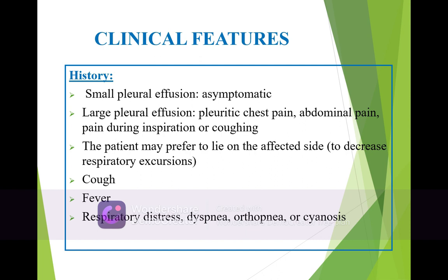The patient with a small pleural effusion is usually asymptomatic. Pleuritis will cause pain, for example in pneumonia. When there is a small pleural effusion, the pain will go. With a large pleural effusion, it is a pressure pain actually. It may be pain during inspiration or coughing. It is possible in this fashion because only the parietal pleura is sensitive, not the visceral pleura. The patient may prefer to lie down on the affected side to decrease the respiratory excursions. There may be cough, there may be fever.